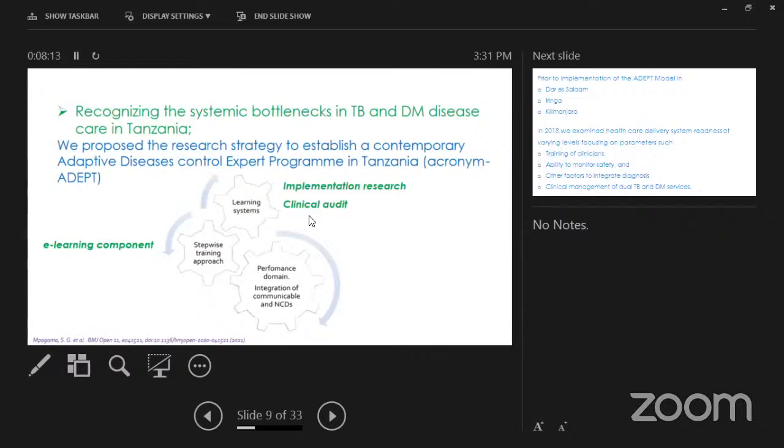One is related to training of the healthcare providers, called a step-wise training approach, which was a cascade training, and we incorporated an e-learning component. And the other one was a learning system, which we put in place, with one of its components also included in research.